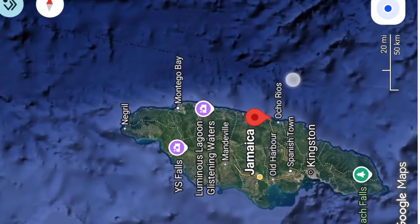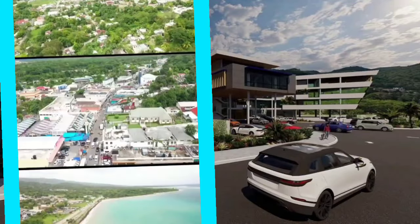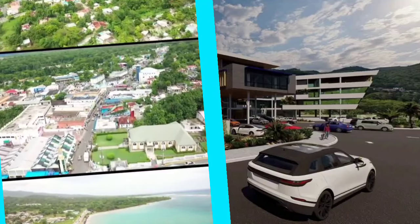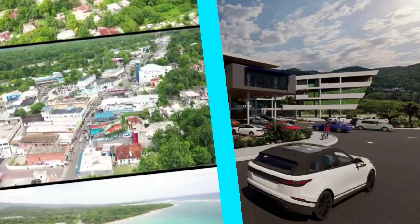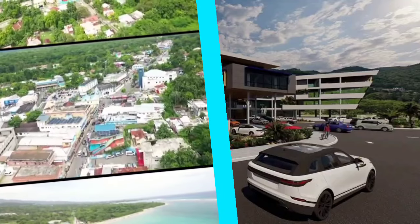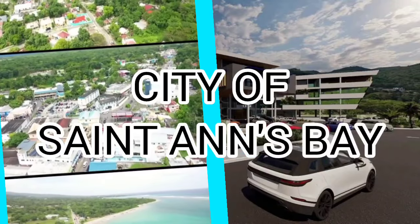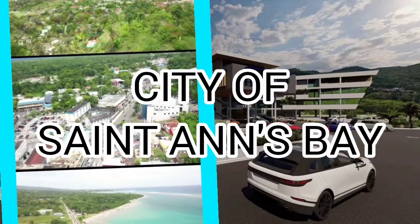So what would be the name of this new city? Well, being that St. Anne's Bay has been there centuries before Drax Hall, even though Drax Hall has been getting most of the attention and making the good news list in modern times, the name St. Anne's Bay has a strong history to it, and of course the town is the capital of St. Ann, so it is most fitting that the name of the city would be St. Anne's Bay.